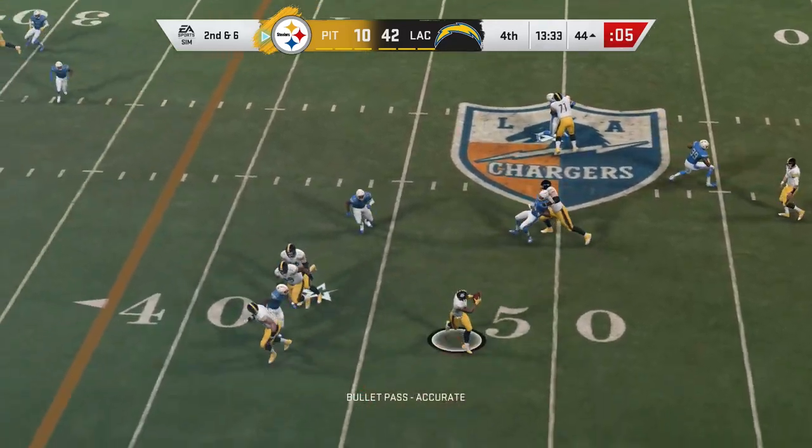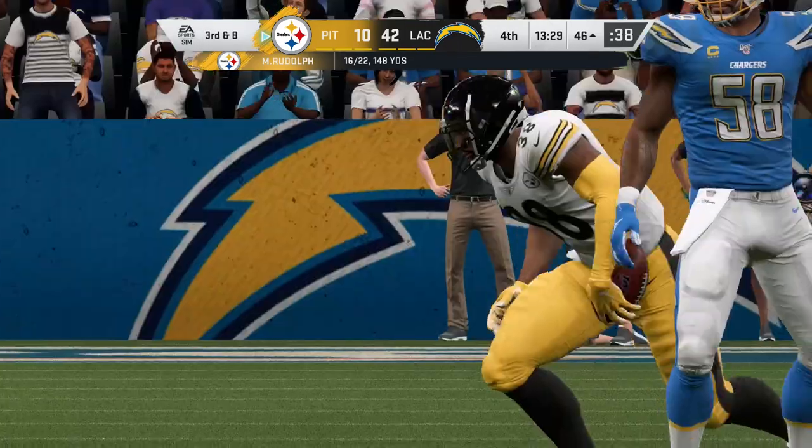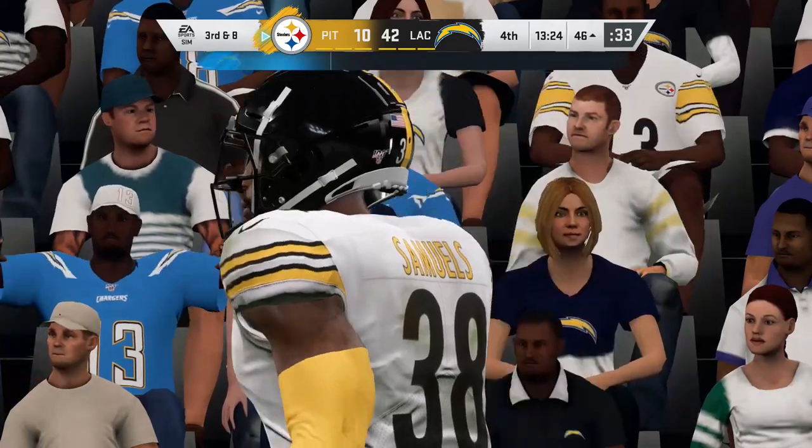Looking to throw again on 2nd down. Rudolph setting up the screen. This is Samuels. And this one goes nowhere. Losing yardage on the play back at the 46.